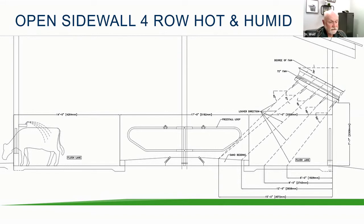And so it was brought up by Jake Martin and Joe Harner at Kansas State as to, can we use sidewall fans to push fresh air into this building and get the air exchange we need in these really hot, humid climates to create both the air exchange and the velocity on the cows? And so 4 of these fans were set up on the sidewall of a dairy in Florida.